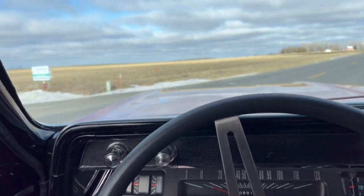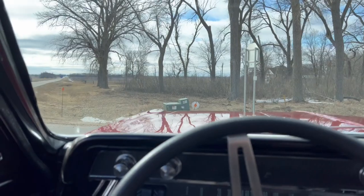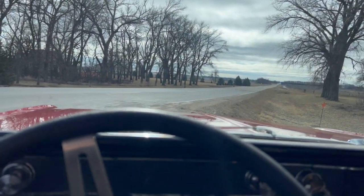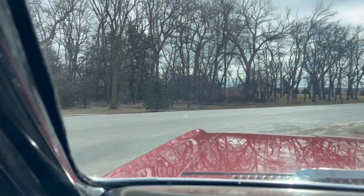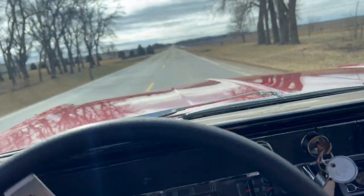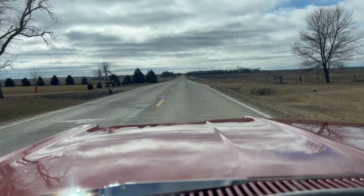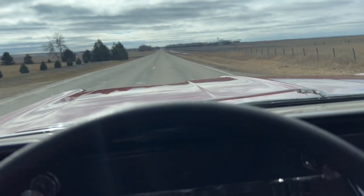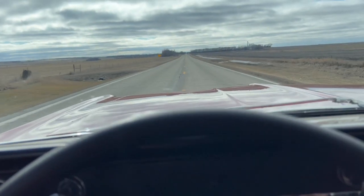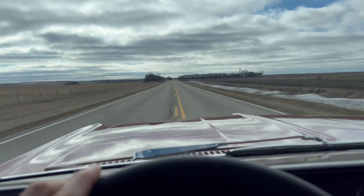Nice to have the power steering. A lot of these El Caminos of this age were pretty bare bones, but this one's equipped really nice. Nice shifting car, nice driving car.